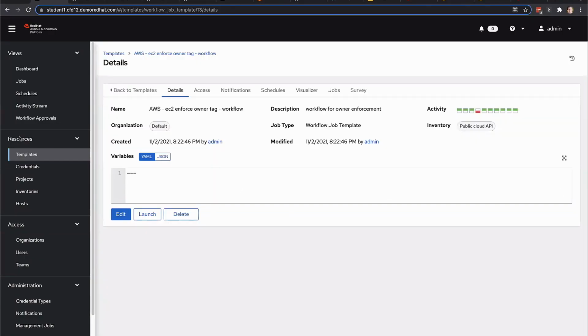Real quickly, this is a great demonstration, by the way, where you're actually logged in. Where is this actually running? Is this actually in AWS, Azure, ARO, ROSA, et cetera? So this is running on RHEL 8 in AWS right now. However, it's wherever you want it.